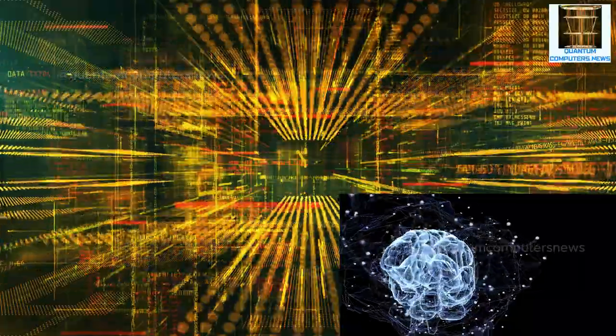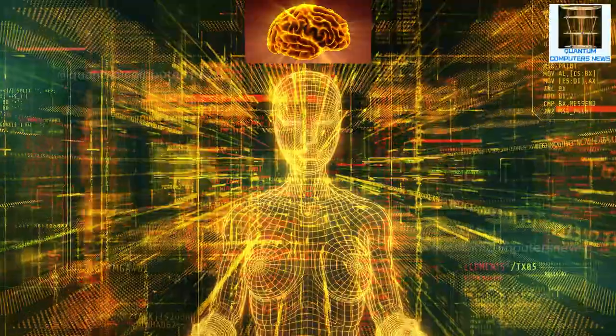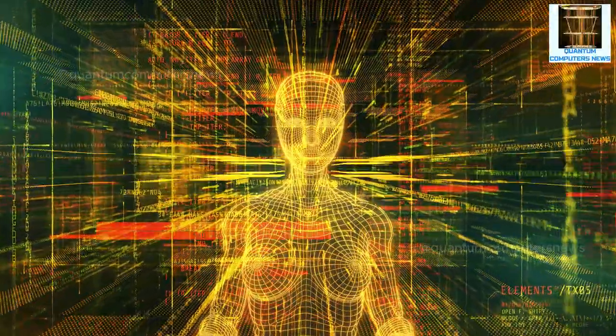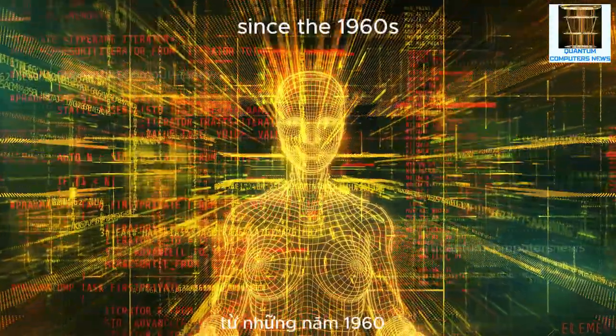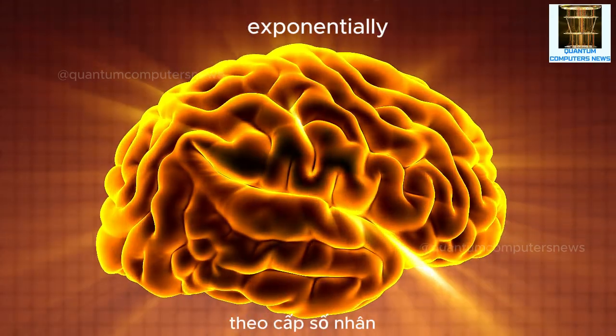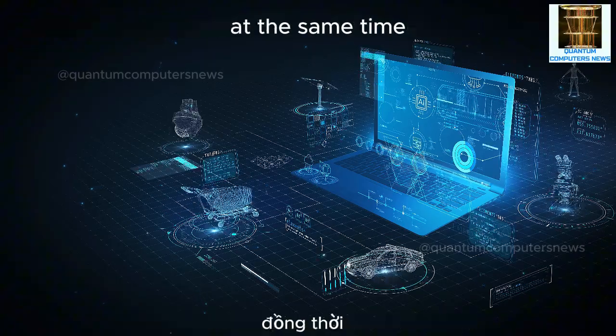For most of our history, human technology consisted of our brains, fire, and sharp sticks. While fire and sharp sticks became power plants and nuclear weapons, the biggest upgrade has happened to our brains. Since the 1960s, the power of our brain machines has kept growing exponentially, allowing computers to get smaller and more powerful at the same time.